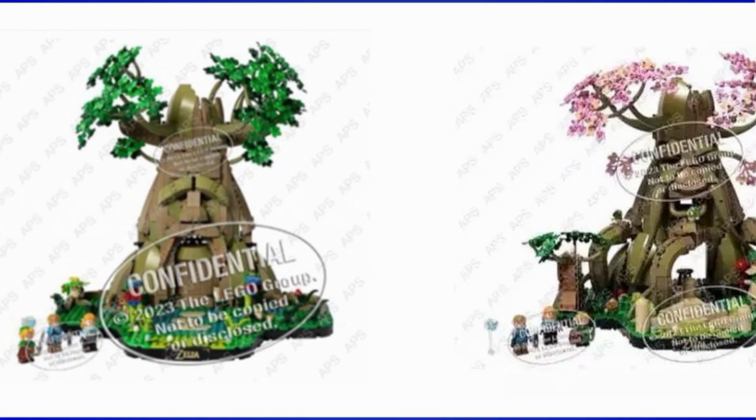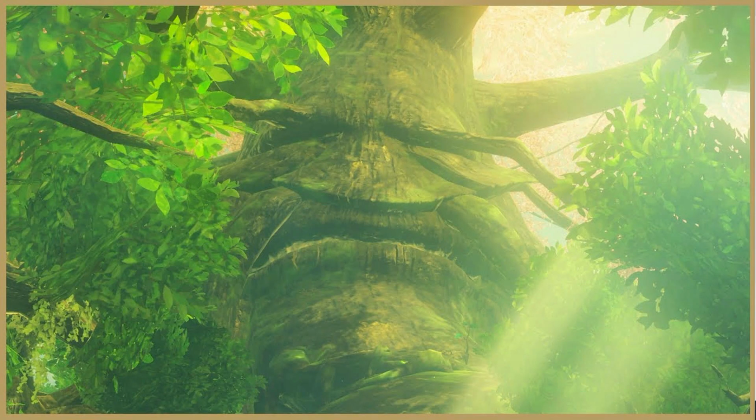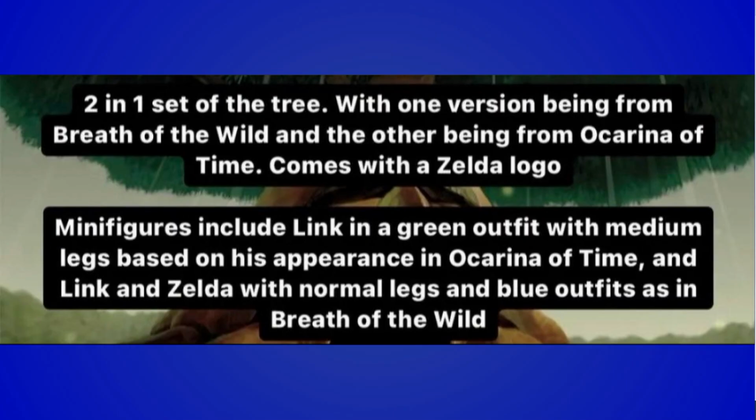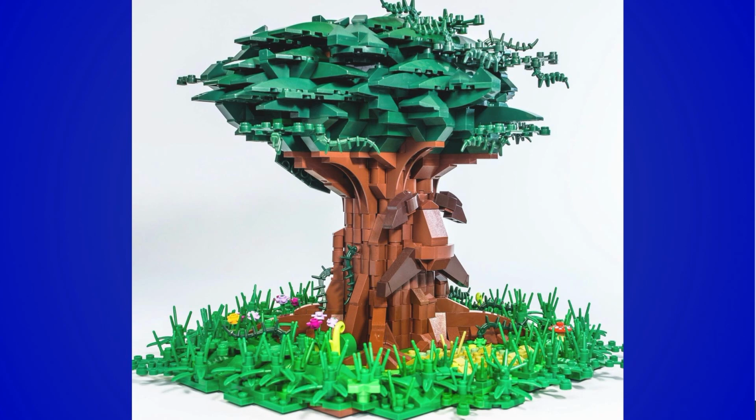And it looks like you will be able to make it into multiple of the versions. You'll be able to make it from the Breath of the Wild version and the other from the Ocarina of Time. As well as the minifigures, they also fit that same mold where we'll have a Link in his green outfit based on the Ocarina of Time, and we'll also have a Link and Zelda based on the Breath of the Wild. I think they definitely made the right call here.